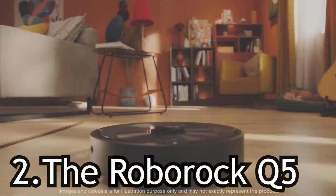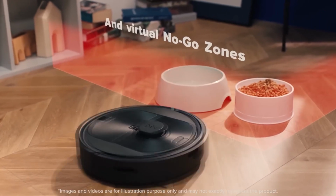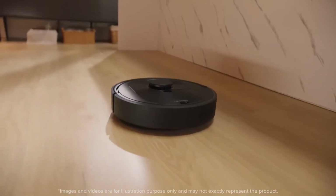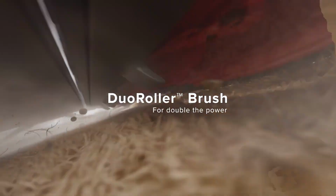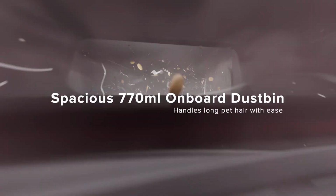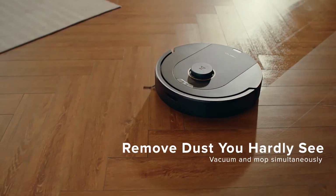Number 2. The Roborock Q5. The Q5 Plus cleaning robots come with a cutting-edge laser nav system that ensures efficient cleaning path planning and avoiding barriers. Their quick processing speeds enable faster job completion without sacrificing effectiveness. The Q5 and Q5 Plus are ideal choices for customers looking for robots with excellent navigation skills, especially in homes with a lot of furniture and obstacles.